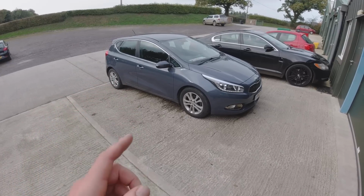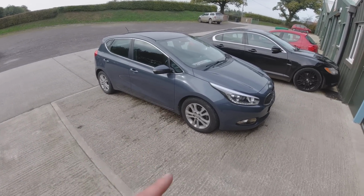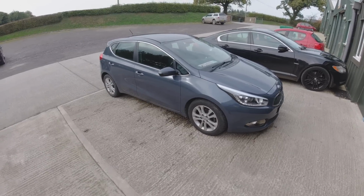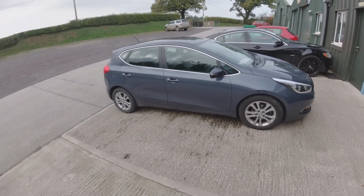Went down this morning, not expecting it to be ready, and they said, oh no, we stayed there till 9 o'clock last night and got it done for you. So that's absolutely brilliant. What a turnaround. So yeah, brand new clutch in it. As I said, it's a nice looking car, this one.